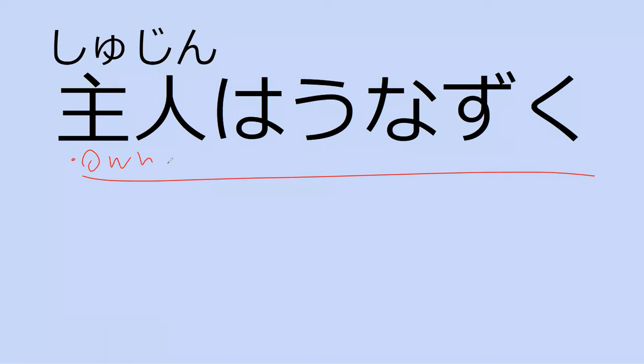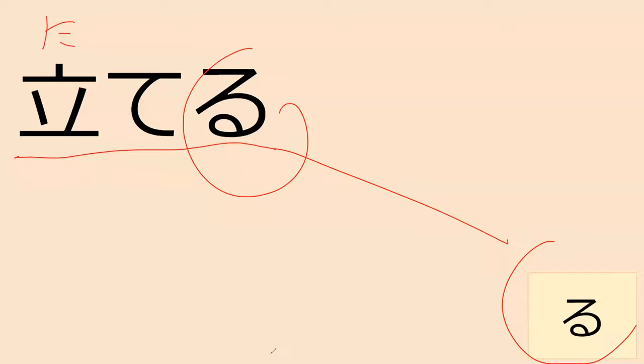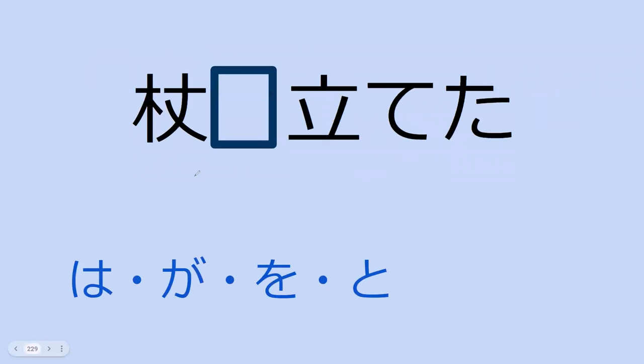This is an intransitive. So the owner nodded. Yes, the owner nods or will nod. Nice. So this word right here, can you read it for me? Tateru. Tateru has a couple of meanings. In our context, it means to put up, for example, to lift up your fingers, and this is a do verb, tateru. So if I was going to say I was going to put up a staff, what particle do we think we'd put here? Tsue o tateru. Oh, perfect.